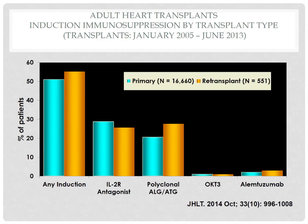Based on the ISHLT registry, they took a survey to see what other centers around the world do. Any induction for the primary transplant is only about 50%. So 50% of the world doesn't use induction therapy, so you know it's controversial whether or not this is beneficial. The majority of them use either BASILIXIMAB, which is an IL-2 receptor antagonist, or ATG. And the OKT3 is already out of the market, and for elotuzumab the data is not very strong, so we don't even use it at the moment.